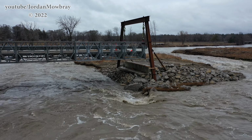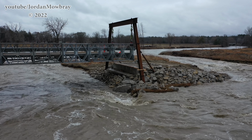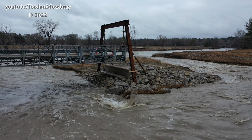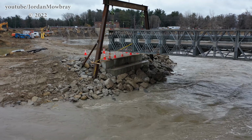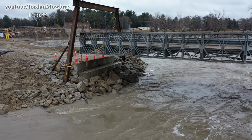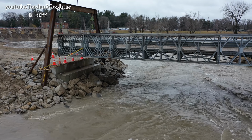If I had to guess what this large riprap was that they were using, I think it's probably the shoreline protection, maybe the armor stone. I don't think it is D50. I think it's actually a little bit larger. And here's the other side of the temporary bridge.